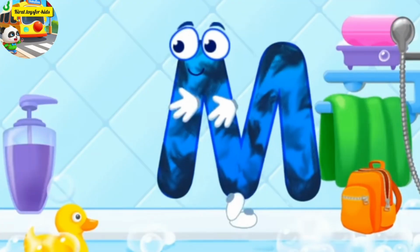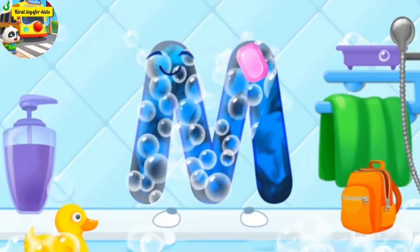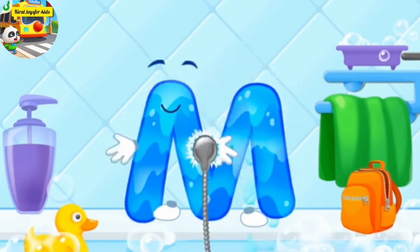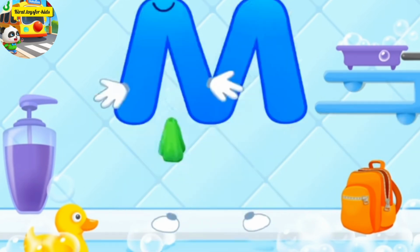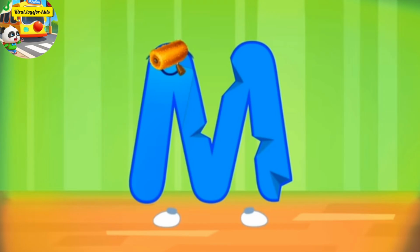The letter got dirty. First, soap the letter up. Wash away the soap with water. Wipe the letter with a towel. Keep it up. The letter got crumpled. Smooth.